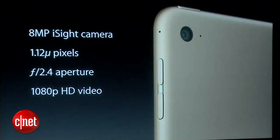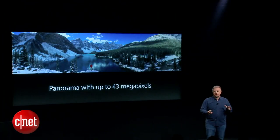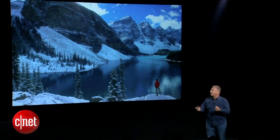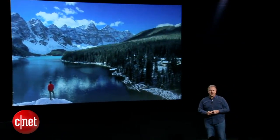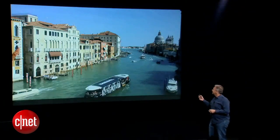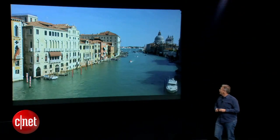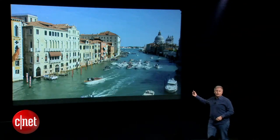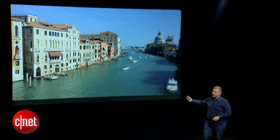For the first time with iPad, you can take large panoramas up to 43 megapixels. So you take your iPad on vacation, you can share your mountain scenery with all your friends. You can do time-lapse. So here's a time-lapse. It's taken in Venice. You maybe recognize it. Now, there's a group of boats that are going to start coming down together. See, there they are. That was the George Clooney wedding party that came by as we were shooting that.